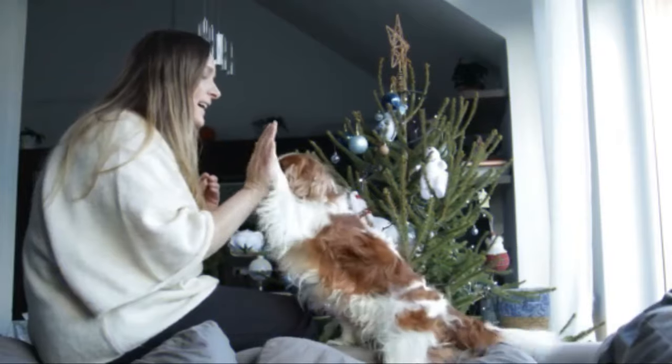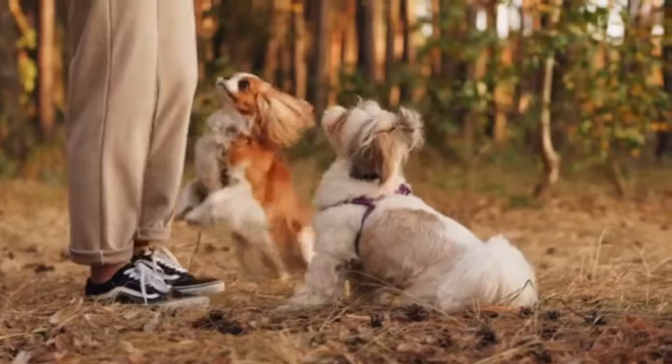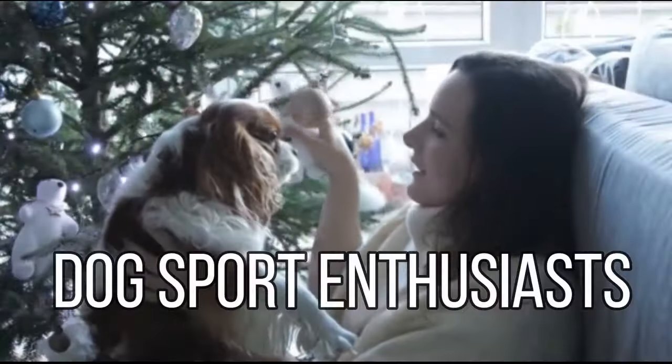King Charles Spaniels are eager to meet everybody, great for popular apartments. This one is for the hikers, runners, beachgoers, and dog sport enthusiasts.